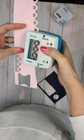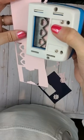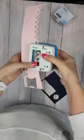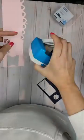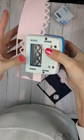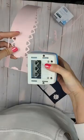So how fun is this? Make sure it's in that little square right there, and make sure this is covered so it's equal. Flip it over, let the scraps go out, and then we're just going to keep doing that. And look how cute that makes this little border.